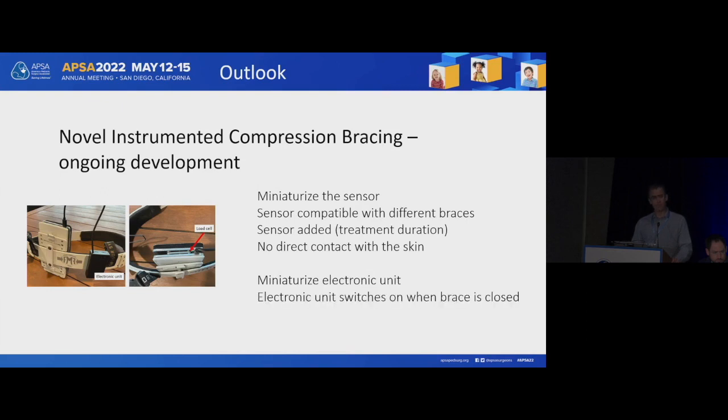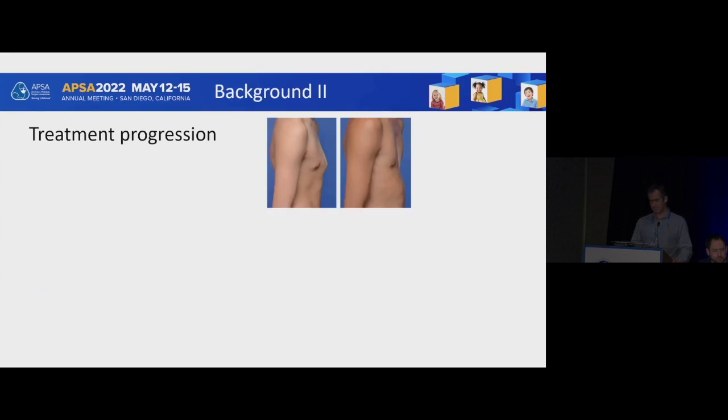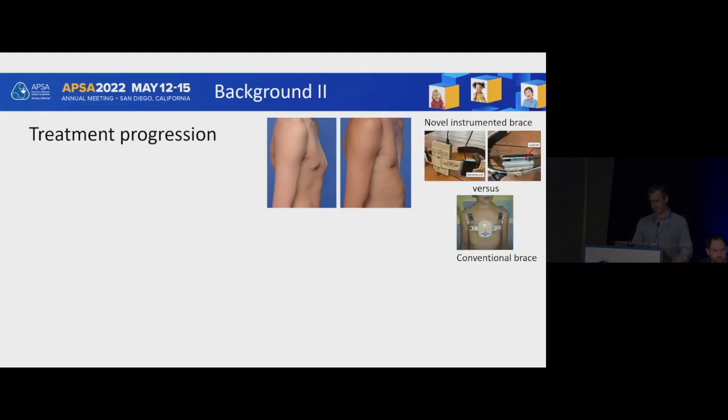And at the moment, the electronic unit of this prototype needs to be switched on and off manually. But in the future, it should switch on whenever the patient closes the brace. And then the data from the electronic unit will be transmitted to the phone or the tablet of the patient via Bluetooth transmission. So of course, we also intend to measure treatment progression, and to compare our instrumented brace to the conventional brace.